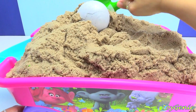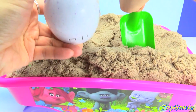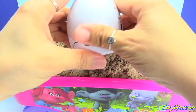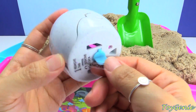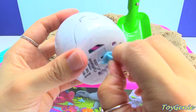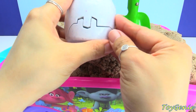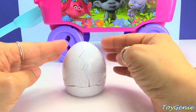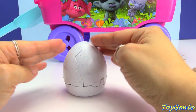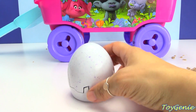Super awesome. I think we have a surprise chick. And these are a lot like the awesome Hatchimals. So let's give this a spin. And should I try to hatch this now or later? I wonder how this works. Do you hear it? Are you supposed to pet it like the Hatchimals?